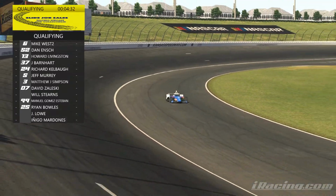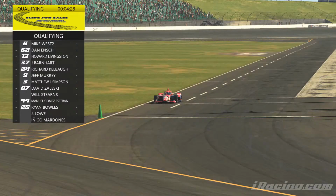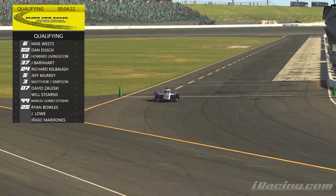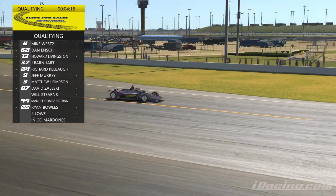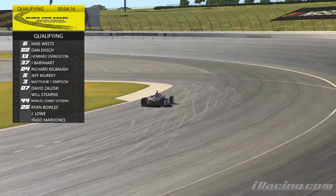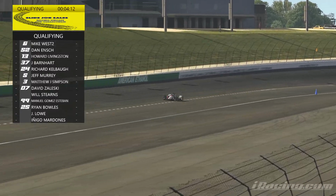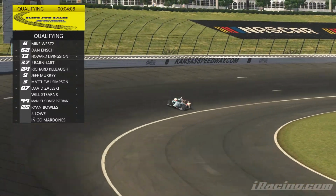Green flag racing. 4 minutes 31 seconds remaining. Will Stearns there as well as Ryan Bowles. Manuel right here coming off of pit road also, getting that car up to speed here. 4:19 left on the board. And Ryan Bowles coming up to speed. Lowe coming up to speed also. And everybody will get up to speed here.